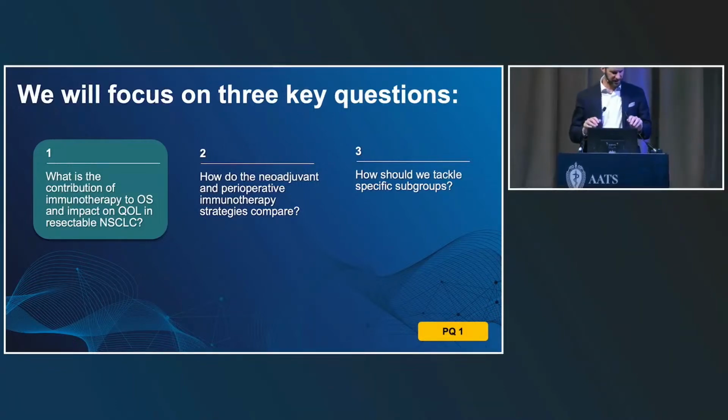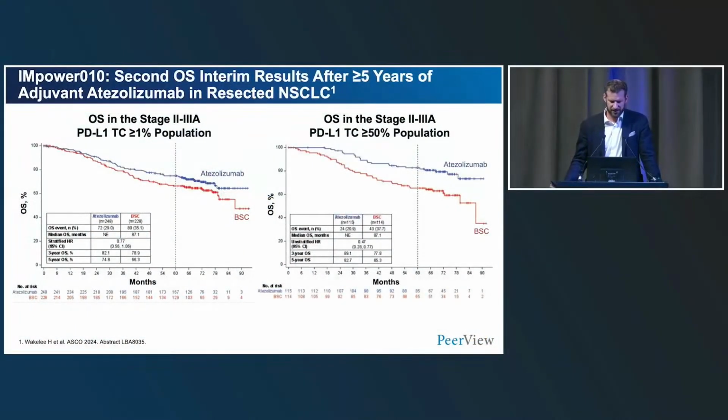All right, thank you very much. First, we're really going to focus on OS and health-related quality of life. The only data we have in the adjuvant setting regarding subgroups that have overall survival benefit is from IMpower010. The group that has the most benefit is PD-L1 greater than 50%. The approval here in the US is for greater than 1%. But in places like Europe, Canada, and a few other countries, it's only for 50% or greater, because if you look at the 1 to 49, you see that these curves overlap quite a bit. But it is not a subtle effect in the 50% or greater.